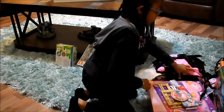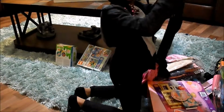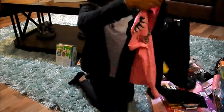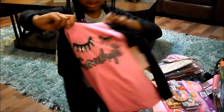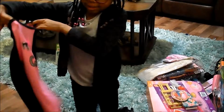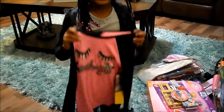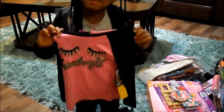This is not it. The shirt came off. It's okay. So just hold up the shirt by itself. So this is a pajama set. I don't know what this is, but good night. It says good night. It has little eyelashes, like you're going to sleep. Probably I'm going to be wearing this for tonight.